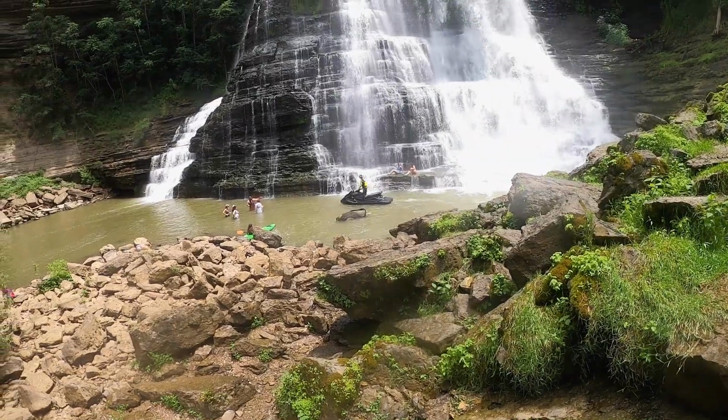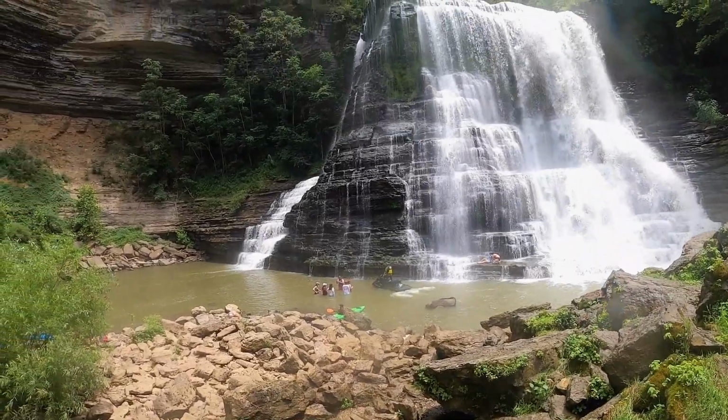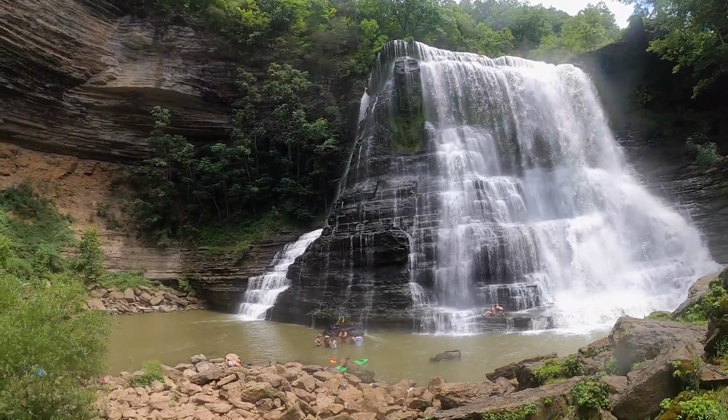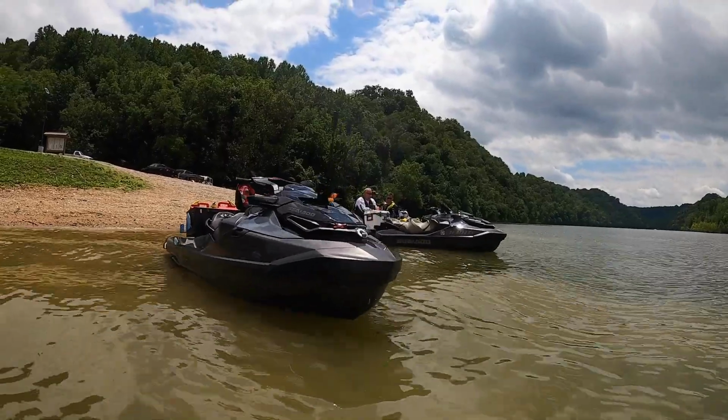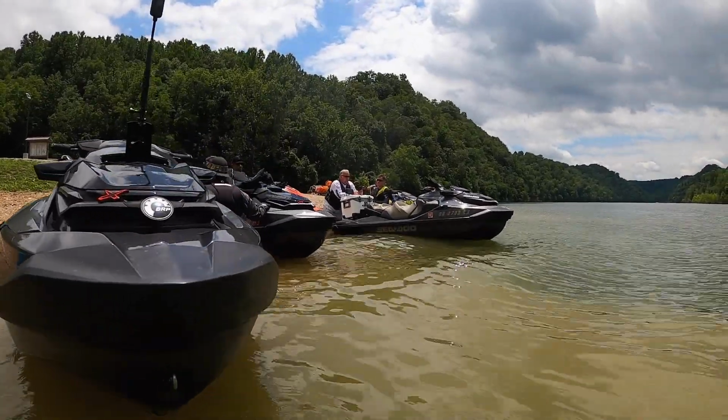The plan from here was to return the route we had come, passing beneath the Hurricane Bridge, and to meet up for a late lunch at the Blue Water Grill in Hurricane Marina. Yet before then, we had gathered at a small beach at the Mouth's T intersection for a group photo.